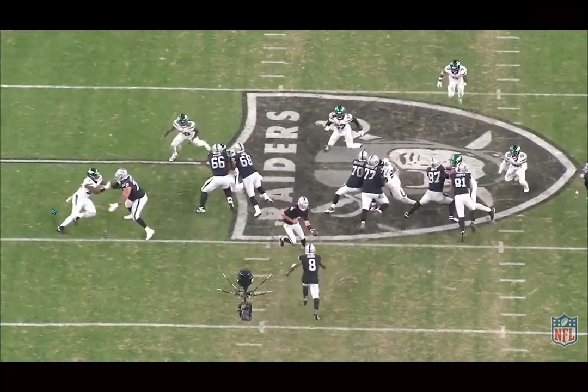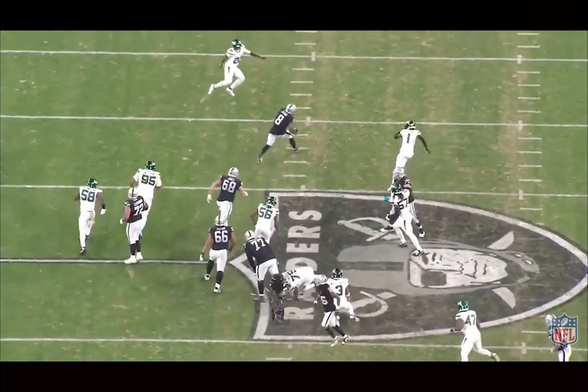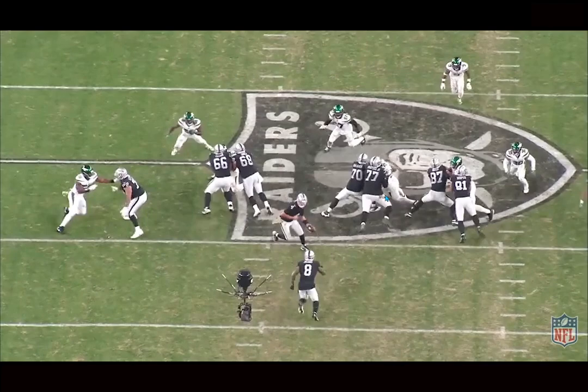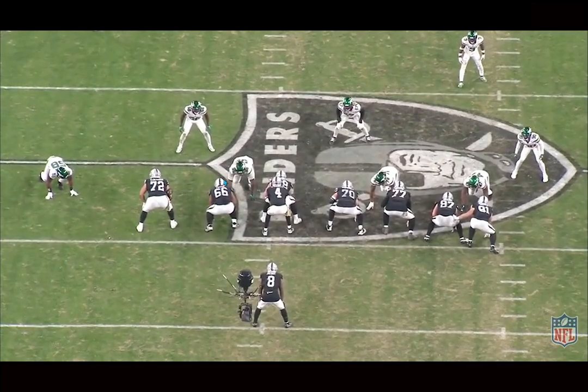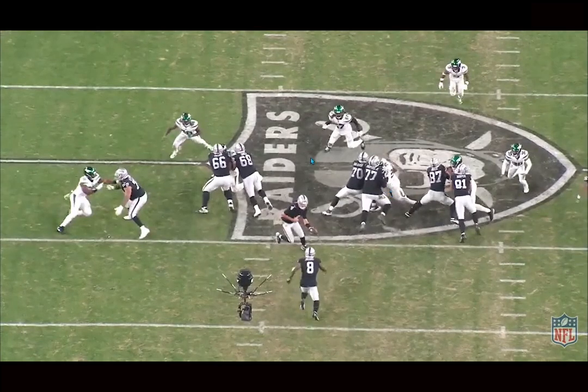They like to run duo, where he's just reading these guys. He sees the safety hitting down to this hole, bounces this back. Good vision. So it's going to be very, very important. When they run duo, that means Wilkins and Sealer are going to be getting doubled a lot, and they do like to run some duo. So the linebackers and DBs are very important.